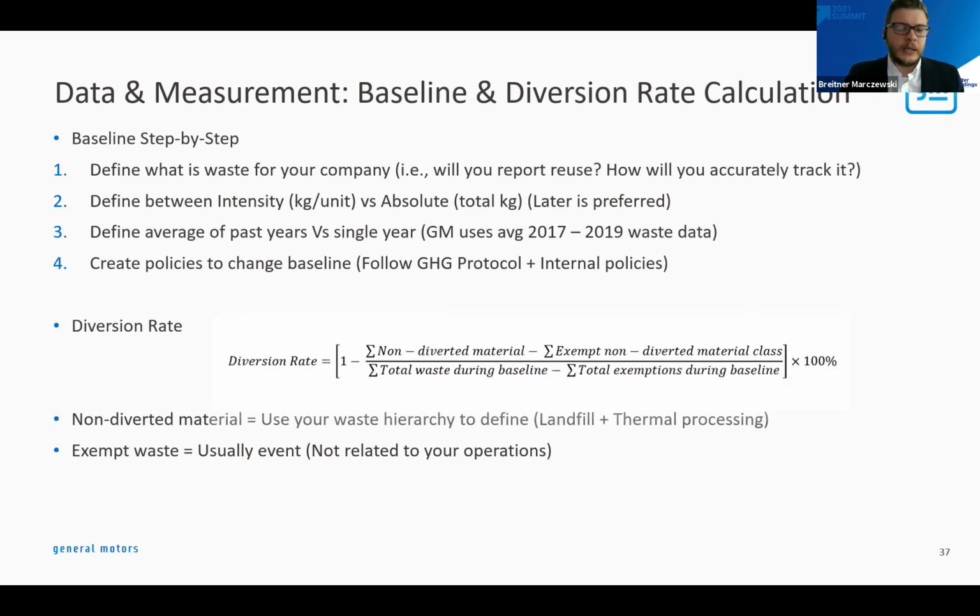And this is a step-by-step we had to go through in defining our baseline, and this will greatly help you when you think about creating your waste diversion program. The first thing, it seems obvious, but what is waste for your company? How do you define that? In our case, it is anything that leaves the GM facility that is not saleable. So the vehicle itself is a product, it's not a waste.